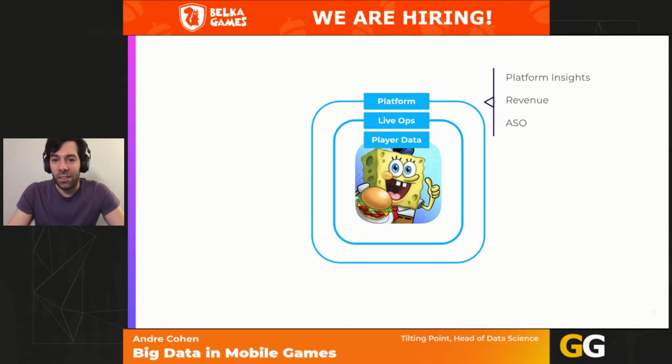And finally, there's ASO as well. Like, how are you appearing in the search? How can you connect those players that download your game organically to the live ops and the messaging that you'll have during the player's time in the game? And how does that player perform that you acquired via organic downloads?